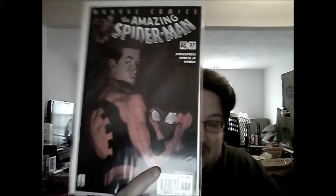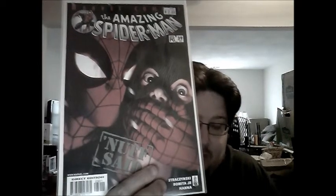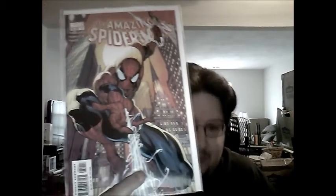Got Amazing Spider-Man number 37, which I already have. This is now a double, but this is actually in better shape than the one I have, so I'm probably gonna switch it out. I got number 39, which is another double, still in better shape than the one I have, so I'm gonna switch that one out. Number 43, another double, but again, better shape. And number 50, another double, but again, in better shape. And I know you're thinking, why the hell did you buy a whole thing of doubles?